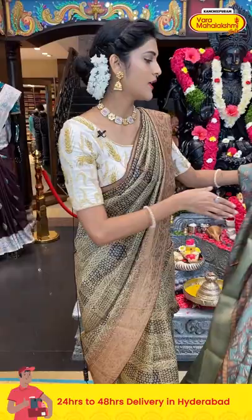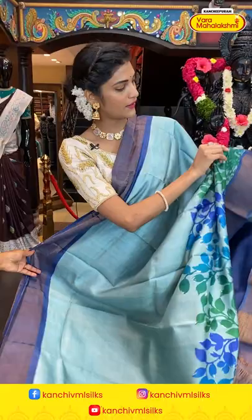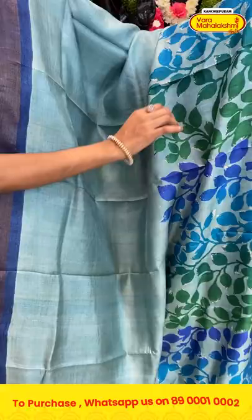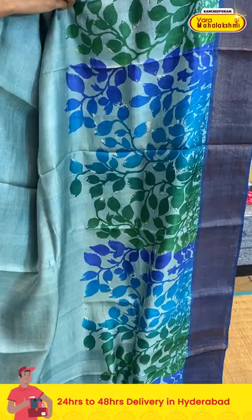Now moving on to the next one. Here comes the saree in blue color. Wow, such a nice one. This is one of my favorite colors, light blue and navy blue combination. So let's take a look at the entire body. On the body we have half plain and half beautiful leaf printed pattern over it. And this is the border, which has gold kadi to it.